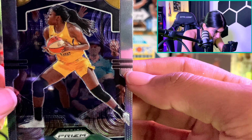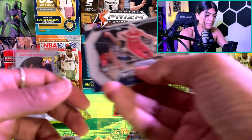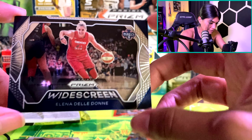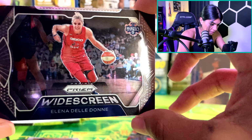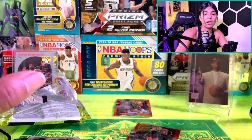Look at that. These are really nice cards. I am so excited that I was able to pull this one. This Elena card. That's so funny. I need to play the lottery now. This is great. All right. Well, I'm going to sleeve this up. This is going to be awesome.